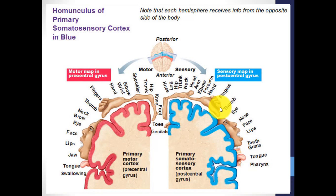Other parts of your body are not going to be as sensitive, and this has to do with the distribution of the sensory receptors across your body. There are varied amounts of receptors there.